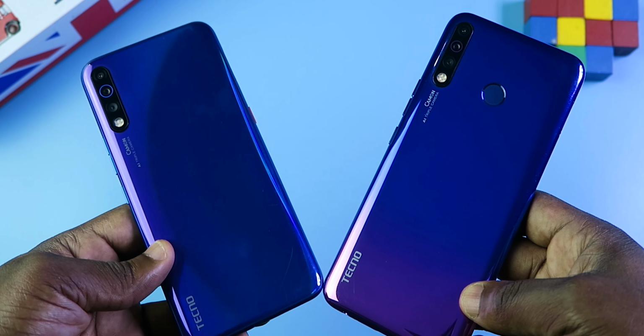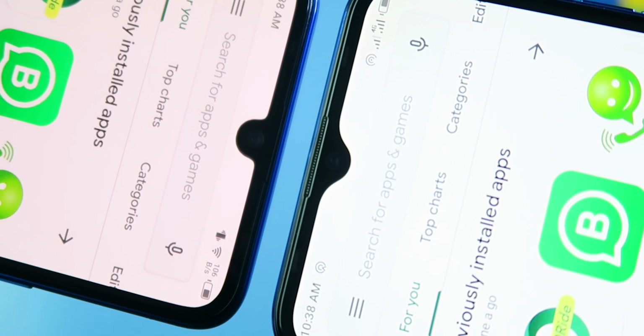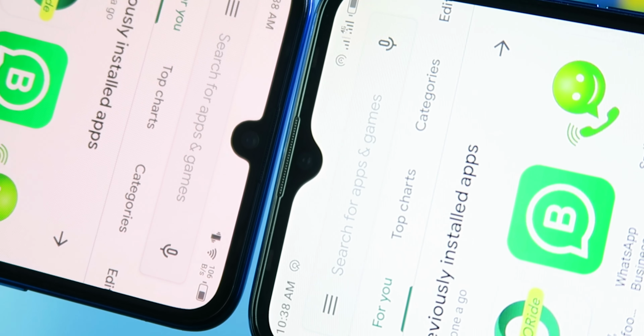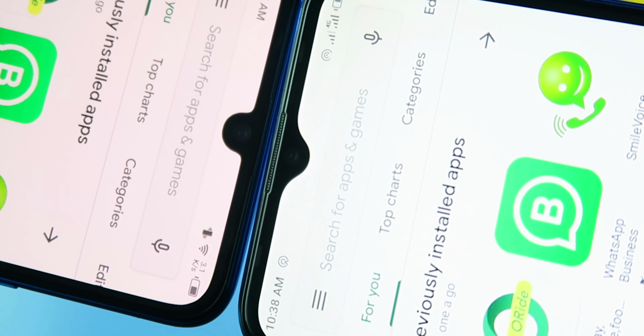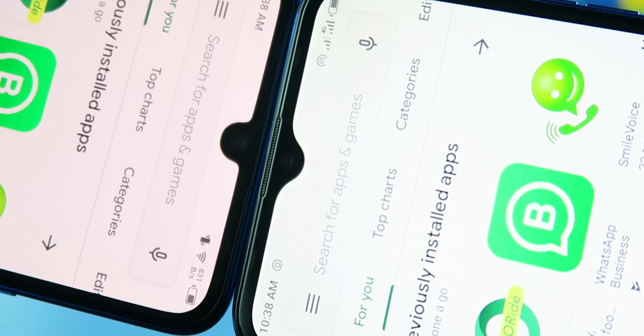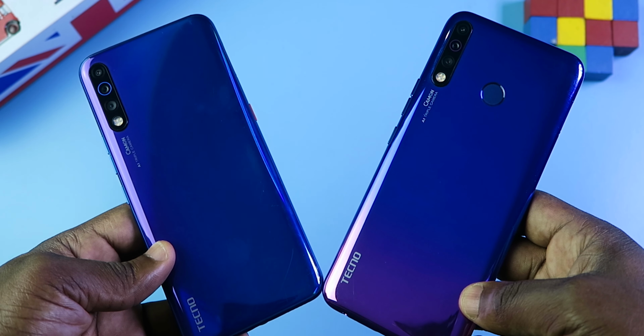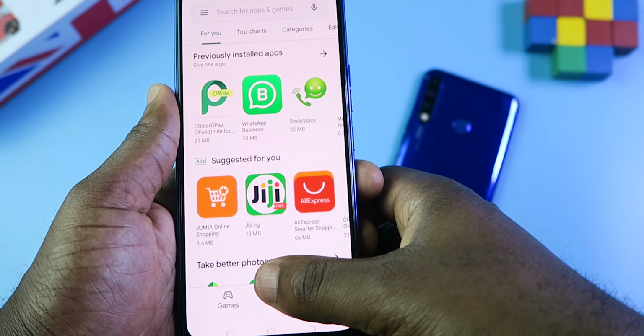The design of the two phones is almost similar. In the front, you can't tell them apart except when you put on the display and you see the notch. The Camon 12 Pro has a bigger notch compared to the Camon 12, and that's because it's hiding a 32-megapixel front-facing camera compared to the 16-megapixel camera on the Camon 12. You get a better selfie experience with the Pro. At the rear, they are pretty much the same, except the Pro doesn't have a fingerprint scanner at the back, it has a fingerprint scanner on the display.